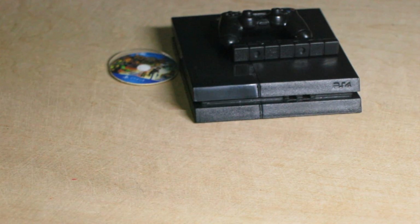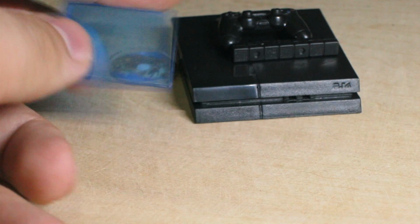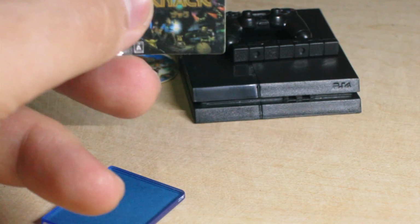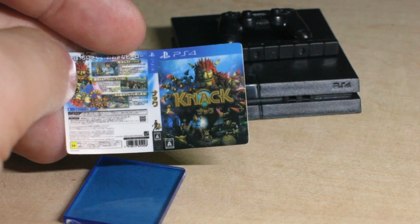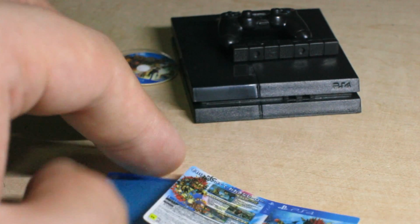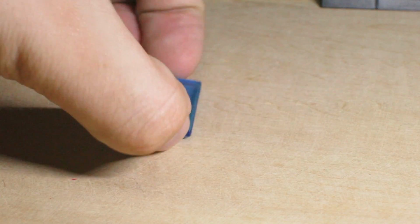It comes with a blue piece of plastic, which is of course the PlayStation 4 case, and of course comes with a sticker for that as well. I can feel a dent where the fold should be, so it's been pre-folded, so that's good. So there you go, just a tiny one. And no, you can't open these. It's just a flat piece of plastic, which is actually kind of disappointing. I mean, you can't help but feel like they could do a lot more with the Famicom stuff. Oh well. Put that there.